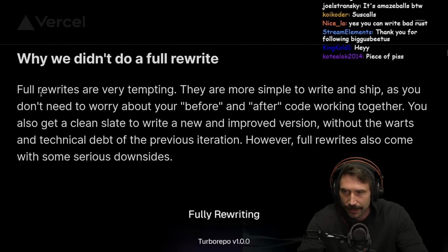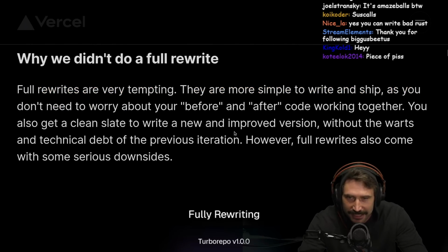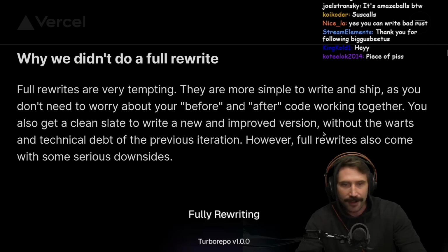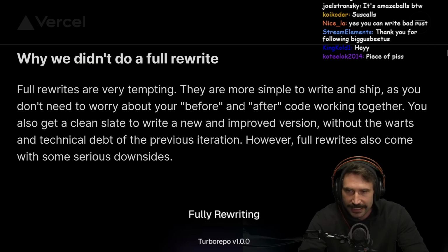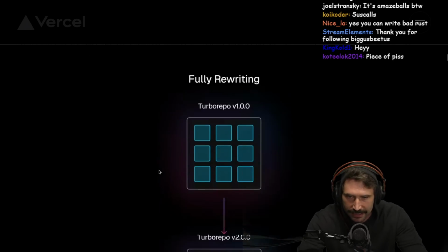Why we didn't do a full rewrite? Full rewrites are very tempting. They are so tempting, and they seem like the best plan every single time. They are simpler to write and ship, as you don't need to worry about the before and after code working together. You also get a clean slate to write a new and improved version without the warts and technical debt of the previous iteration. However, full rewrites also come with some serious downsides.